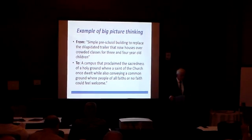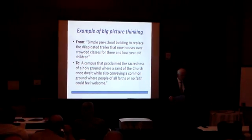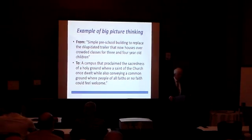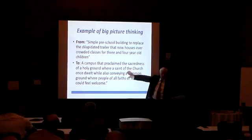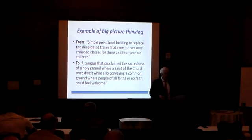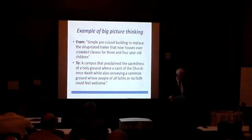We had a nun, and these are quotes from her, who said that what she wanted was a simple preschool building to replace the dilapidated trailer that now houses her 3- and 4-year-olds. Now, this might seem a little bit too pie in the sky, but focus on the whole change in her vocabulary. It got really flowery, but we'll get the flowers down to the ground in just a second. She wanted a campus. This was a campus where Mother Catherine Drexel, who is now a saint in the Catholic Church, lived and worked. And it's in an inner city neighborhood, and what she was really trying to say here is we need a place where people can come, where people can be welcome. People of every faith can be welcome. People of no faith can be welcome.